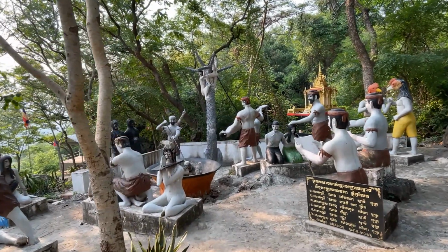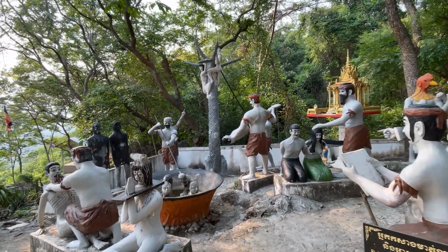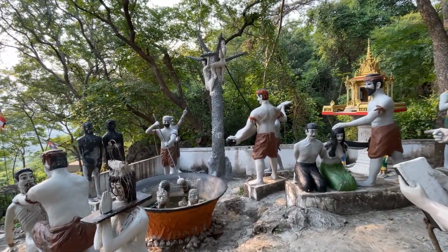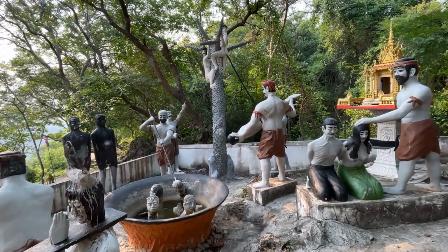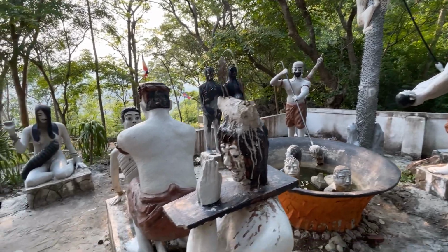The horrific sculptures near the killing caves are scenes of Naraka, a kind of Buddhist or Hindu hell. It is hard to imagine that this happened just over 45 years ago, but yes, it must have been a type of hell on earth.